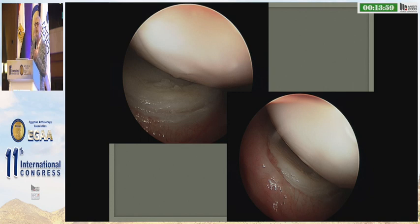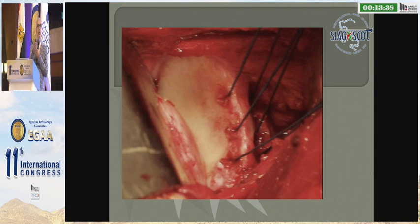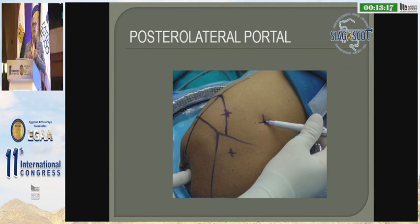This is an inferior labrum lesion, and this is the treatment that is almost all the time performed. So most of the surgeons treat just the anterior lesion in the anterior instability, either if they do it arthroscopically or open. But keep in mind, take home message, we have to hold the loose trousers by two hands, not just by one. And so we have to reduce the axilla volume.